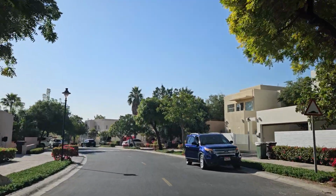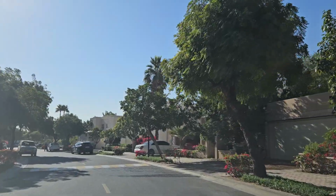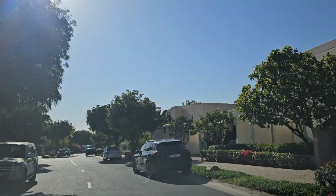Welcome to Saheel here in Arabian Ranches. For those of you that live overseas and you see these listings online but you have no idea how these communities actually look on the street, house to house.